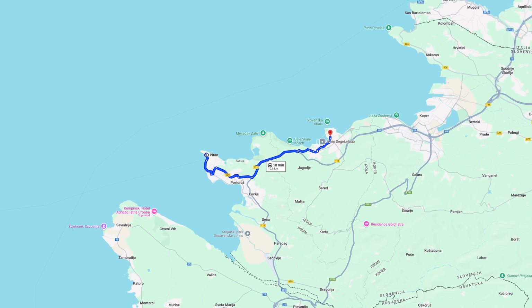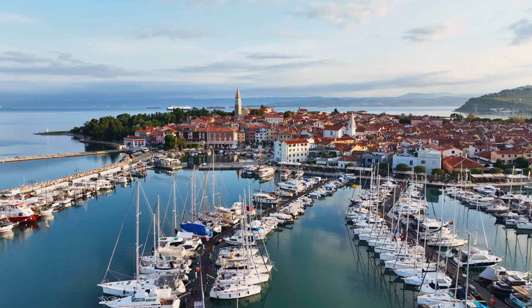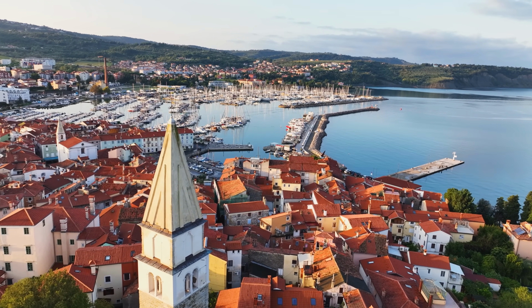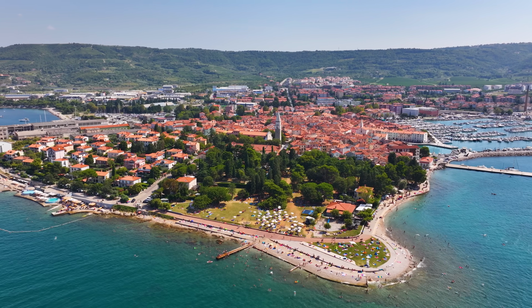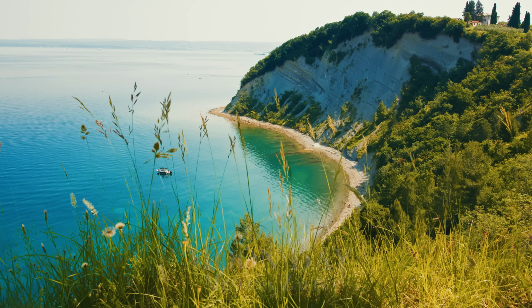Located just 20 minutes from Piran, Izola is this beautiful seaside area. It was established around the 7th century and was originally an island, but in the 1800s, Izola's medieval walls were torn down and used to connect the island to the mainland. Today it's an idyllic town, and I just love the marina. There are a lot of nice beaches around Izola, perfect for swimming in the summers. Also nearby, there's this place called Moon Bay that has a nice cliffside and beach area.